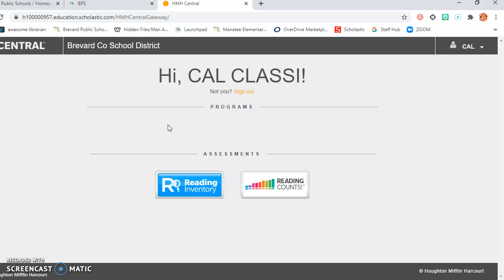It's a brand new app, so once you've signed onto your Launchpad, you should automatically bypass. Last year, we had to sign in with our student number. This year, if through Launchpad, it should automatically take you through to this screen where it says HMH Central. It should identify your name. So I'm borrowing Cal's login so I can demonstrate how to do reading inventory. Notice that down below, I have opened up reading counts and reading inventory as assessments. That means you can use those two tools this year to help you with reading.